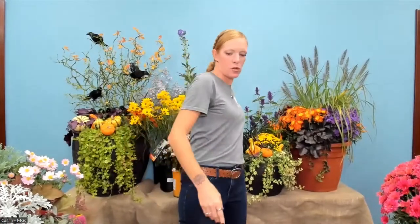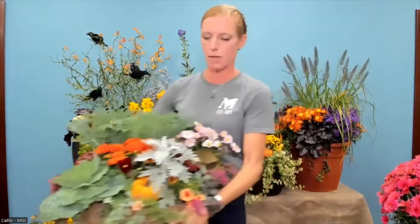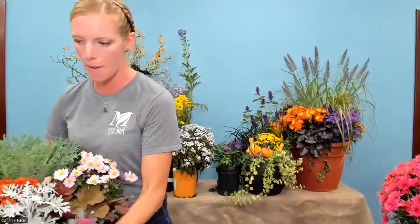So now I'm going to show you some of the containers that I've put together. This one right here is a monster. So this container right here, excuse me, I'm actually going to get it a little lip.